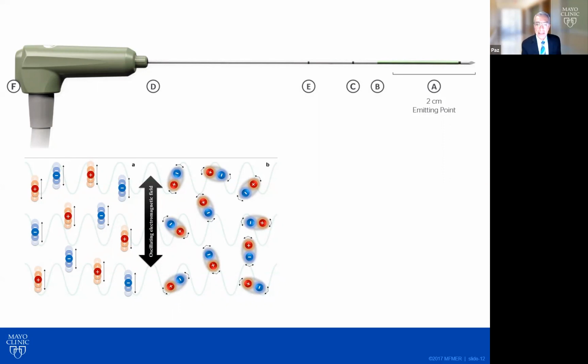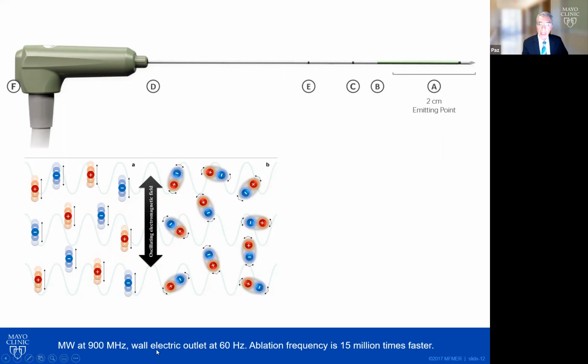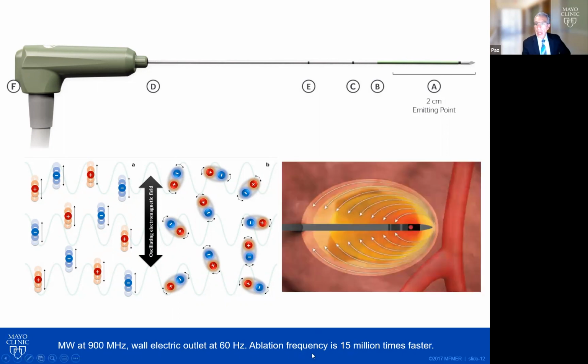Now, how fast is it? It's extremely fast. If you look here at the bottom, the microwave ablation probe runs at 900 megahertz. What does that mean? A wall electric outlet gives you alternating current at 60 hertz. Therefore, the microwave is 15 million times faster than the alternating electricity that comes out of a wall outlet. That creates such tremendous speed of motion that the friction at the molecular level raises the temperature, and that's how it cooks tissue dead. Here on your right is an artist's depiction of what the microwave ablation probe will be doing. It broadcasts the microwaves and it heats an ovoid-shaped kill zone.